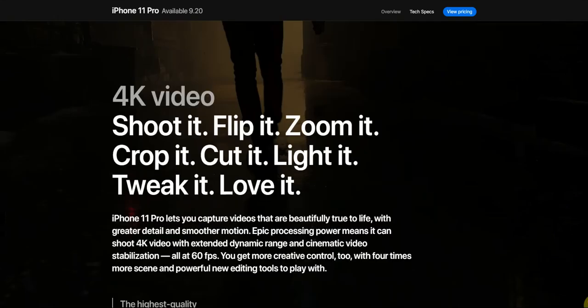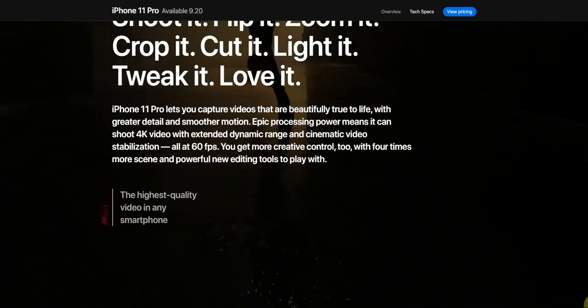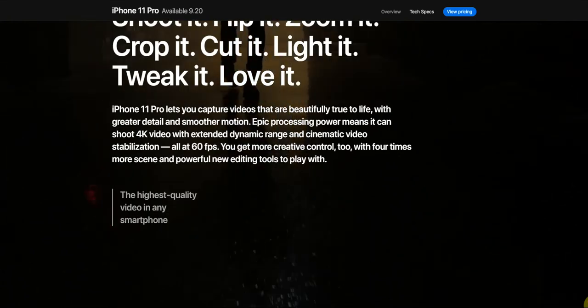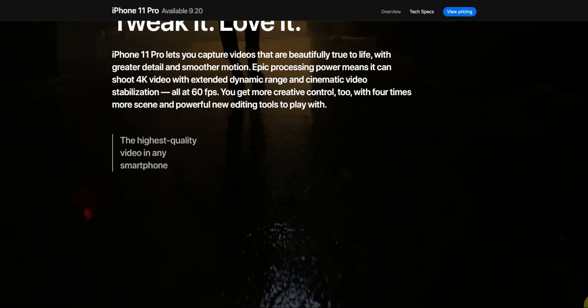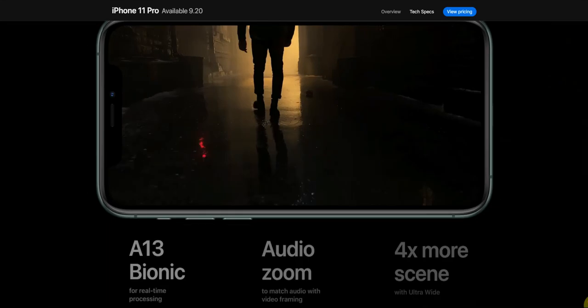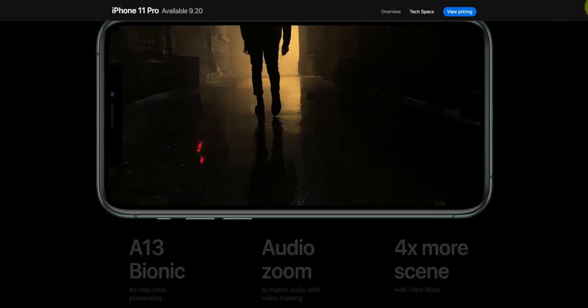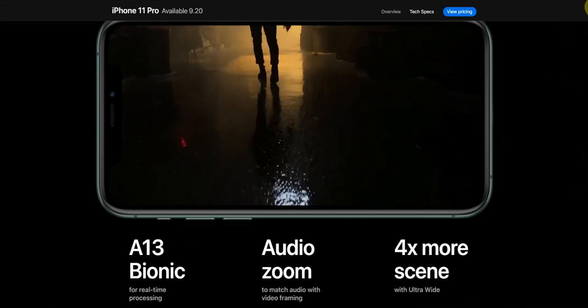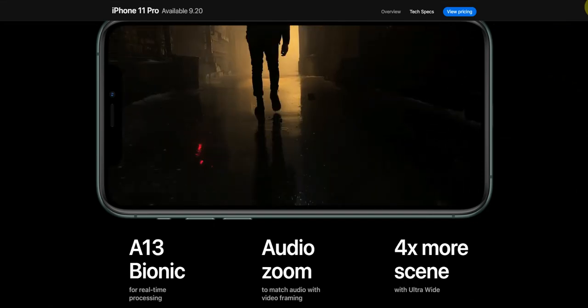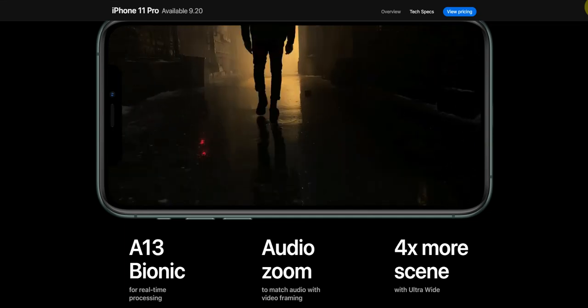Okay, video: shoot it, flip it, zoom it, crop it, cut it, write it, tweak it, load it. You shoot 4K at 60 frames on there, so there you go. We're gonna go back there for a second. We have an A13 Bionic chip. Audio zoom, and 4 times more zoom there.